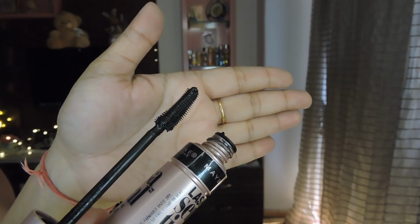You cannot go wrong with this mascara. I love this one to death. After my Volume Million Lashes mascara by L'Oreal, this one is definitely, it's way cheaper than that one, and I think this may be a tad bit better also.